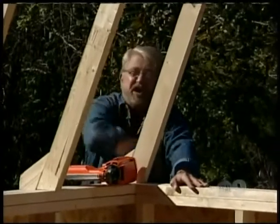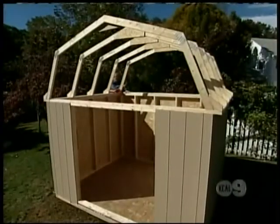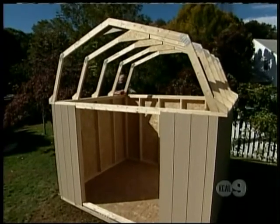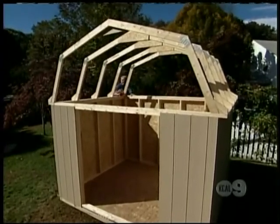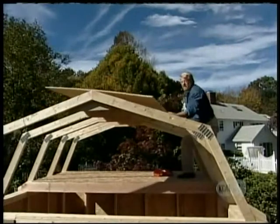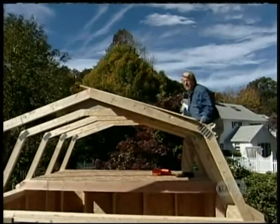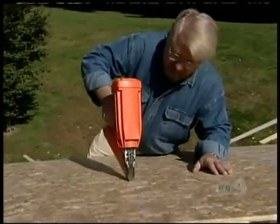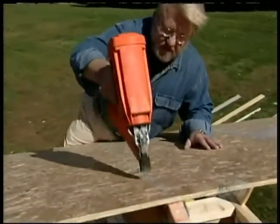Well, it's really starting to look like a shed. Actually, a small barn. I like it. Now, with these rafters up, the next step for me is to start putting on the roof sheathing. Right now, the rafters are being held in place only by the toe nailing. But as soon as I attach this 5/8" sheathing, the whole roof assembly will become rock solid.